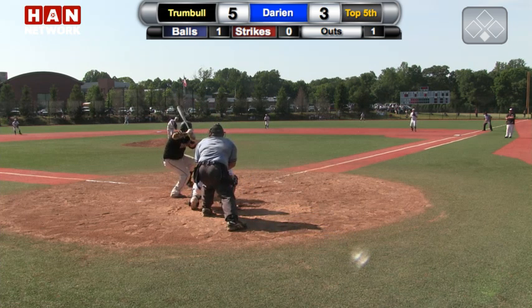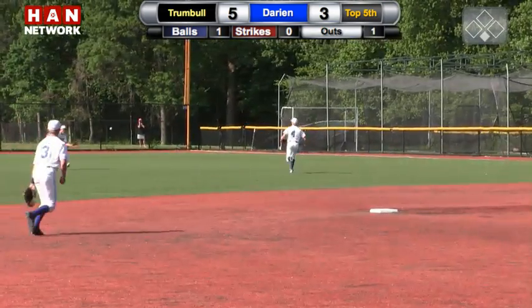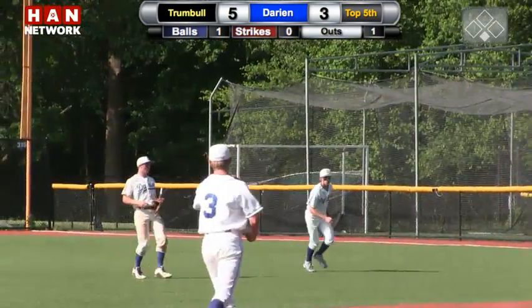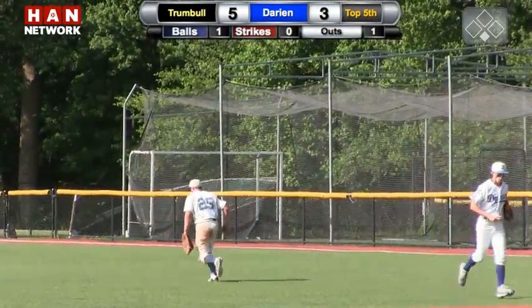5-3 ball game, and the pitch on the way. Sent it to the right side and over the outstretched glove of Matt Drake. So it'll be a 1-out single for DeCoco to bring up Alex Rouso, who's 1 for 2.